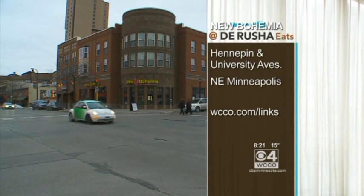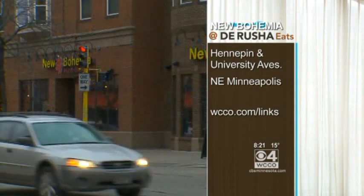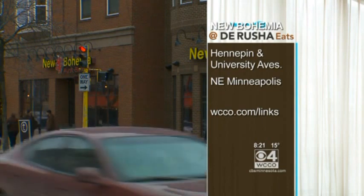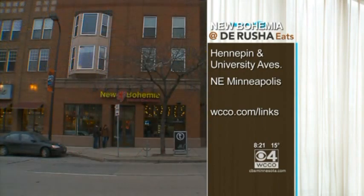Yeah. New Bohemia is a busy restaurant area. They're across from Punch Pizza in Northeast Minneapolis. They're at Hennepin and University Avenue. Jason's put more information at WCCO.com.